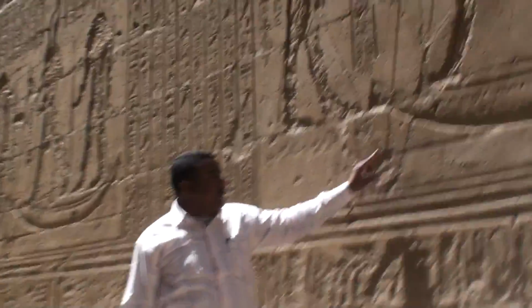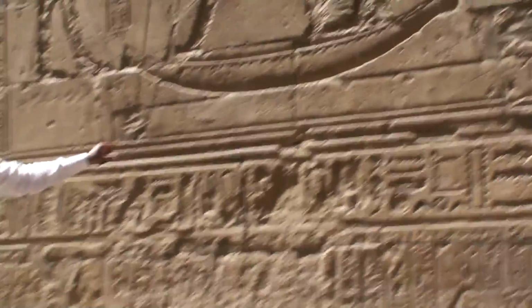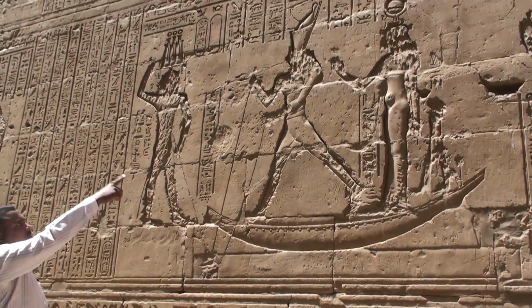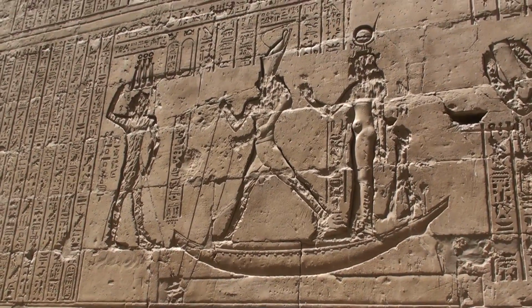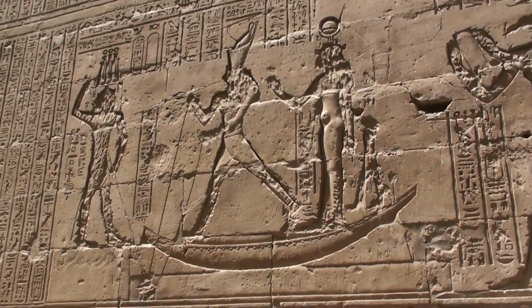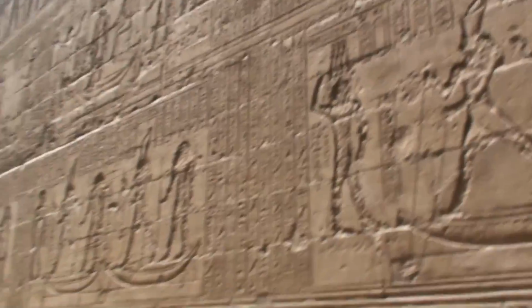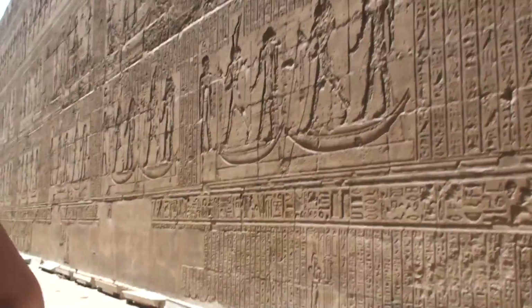But look at the hippo here, and the child Horus, he would like to control him. Behind Horus, you will see his wife Hathor supporting him. You will see the same scene is going to be repeated with various gods supporting the child Horus until we reach the end.